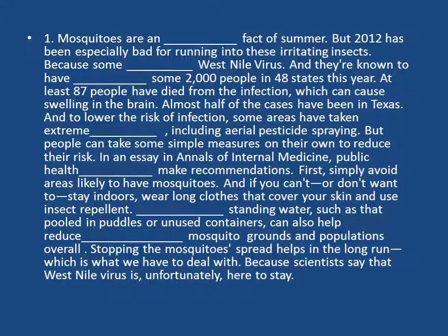First, simply avoid areas likely to have mosquitoes. And if you can't or don't want to stay indoors, wear long clothes that cover your skin and use insect repellent. Eliminating standing water, such as that pooled in puddles or unused containers, can also help reduce mosquito breeding grounds and populations overall. Stopping the mosquito spread helps in the long run, which is what we have to deal with, because scientists say that West Nile virus is, unfortunately, here to stay.